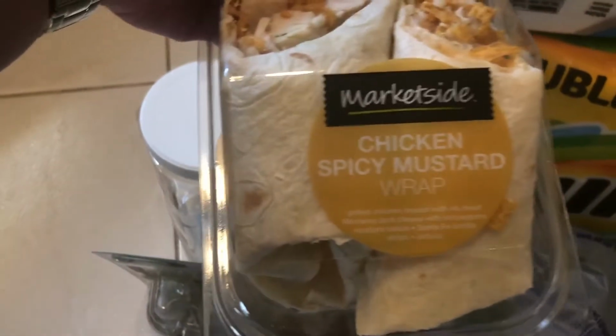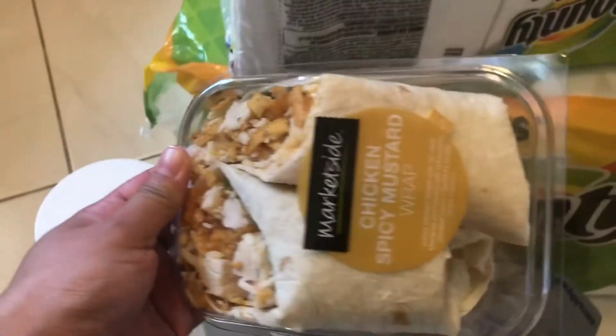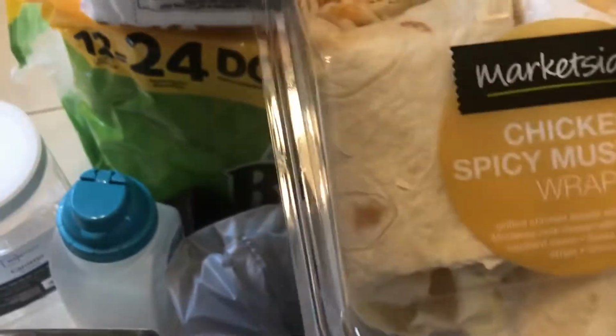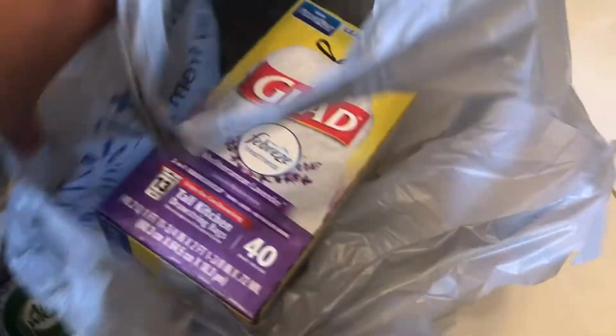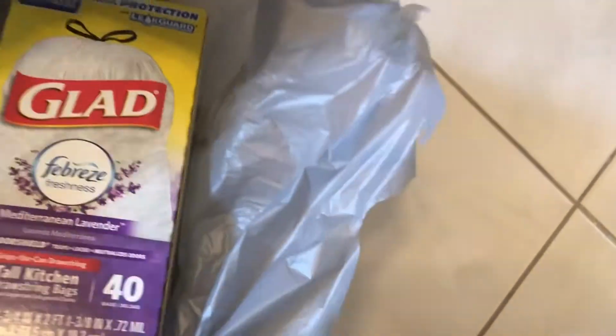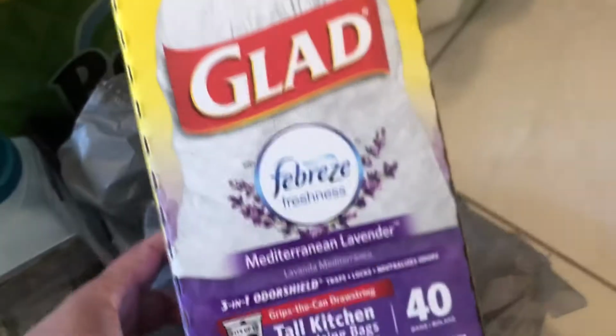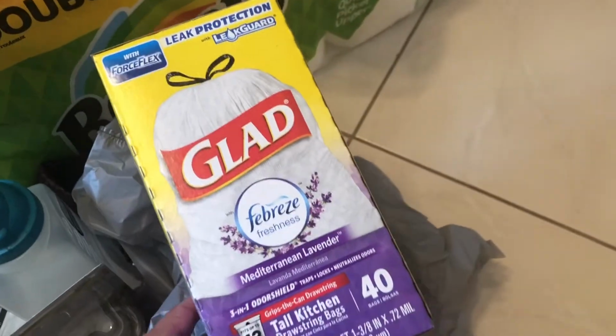And I was looking at the frozen section. I found this chicken spicy mustard wrap since I've been eating wraps and sandwiches lately. So I thought of trying this one. It's from Market Side. And last but not the least, I also got this, what's this? It's like a kitchen trash bag. Okay, this is what I normally buy. I like the Mediterranean lavender because it smells good.